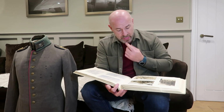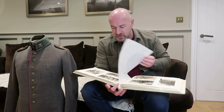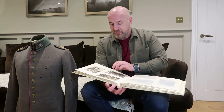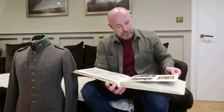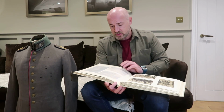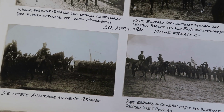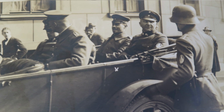Really interesting. Just seeing all the hand grenades hanging from the vehicles, you can see, as I said, remnants of the stormtrooper units during World War I. The album is really interesting. It's got lots of the high ranking Freikorps guys, lots of marches, guys on horses, and lots of uniforms just like this one next to me.